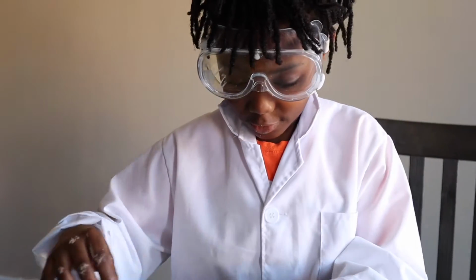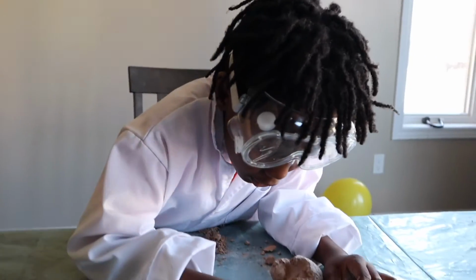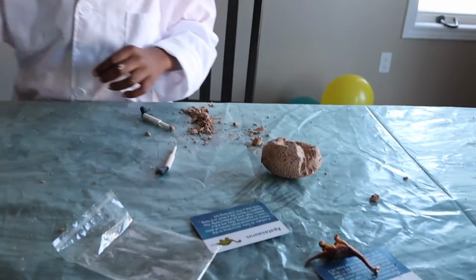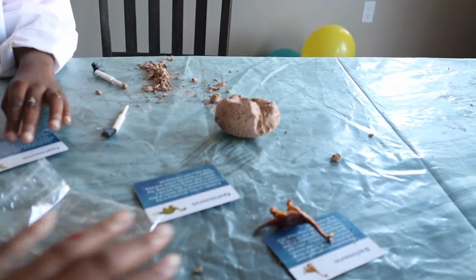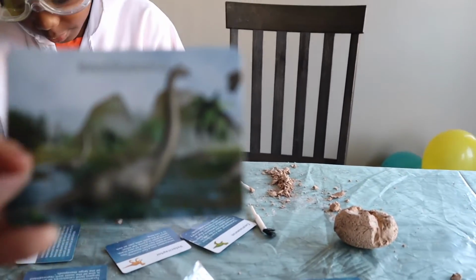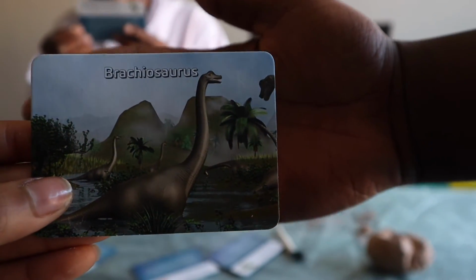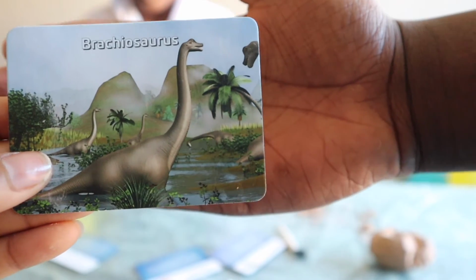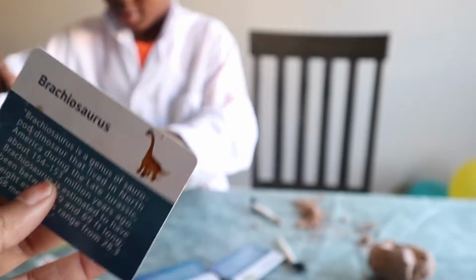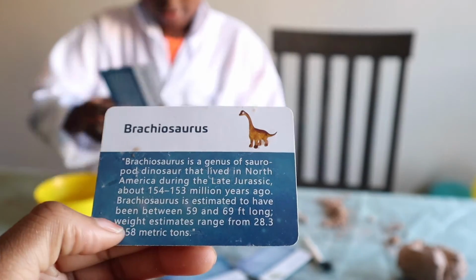Did you find a match yet? Different. Which one is it? How could I miss it? It's this one. It's that one. Look. Yeah, that one. Oh my gosh. Full focus. So this is the, how do you pronounce it? Brachiosaurus. Whoa, that's a cool name. It is the Brachiosaurus. Whoa, these are some cool dinosaurs.